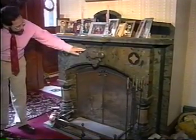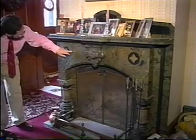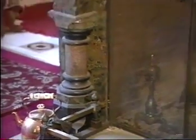Some of the details are found in here, and a little bit hard to see, but all this incised tulips and detailing all the way down, and of course the rich multicolored marble itself makes this an outstanding example of a Victorian period fireplace.